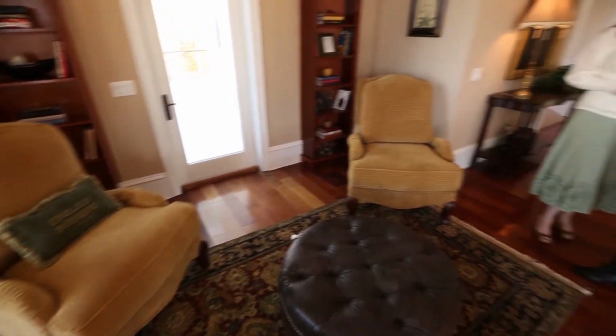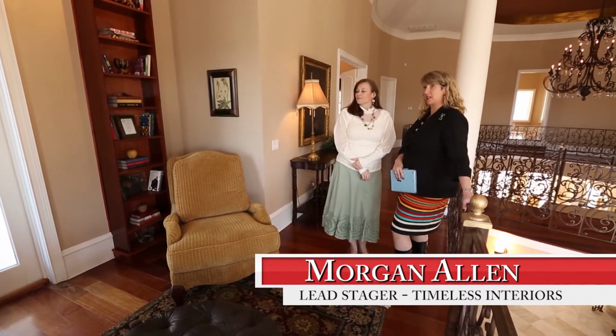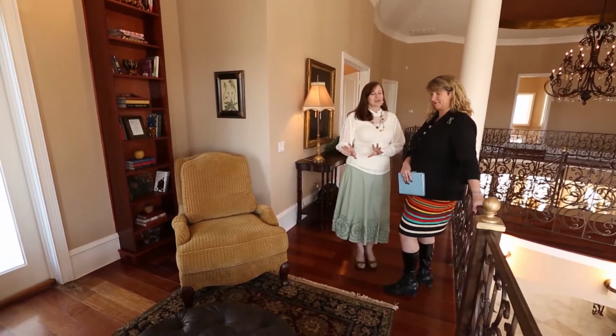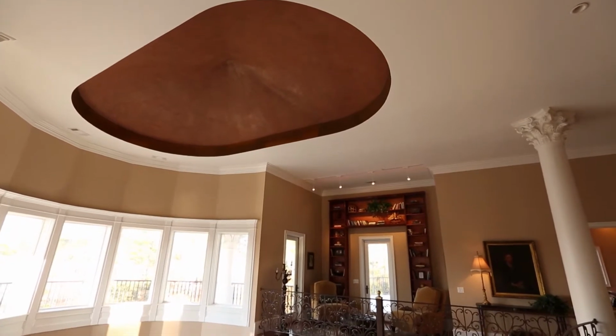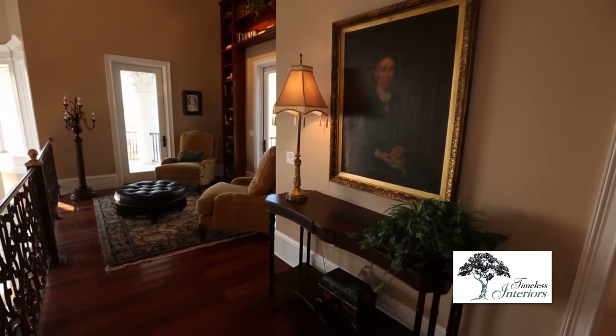So here we have this extra niche. It's a nice little reading area, comfy, cozy chairs, great lighting, and a spectacular view to top it off. That's right. I noticed how you matched up the carpet to the beautiful ceiling detail above. Great job on that, but I'm anxious to get inside the master bedroom. It's glorious. Come on, let's take a look. Okay.